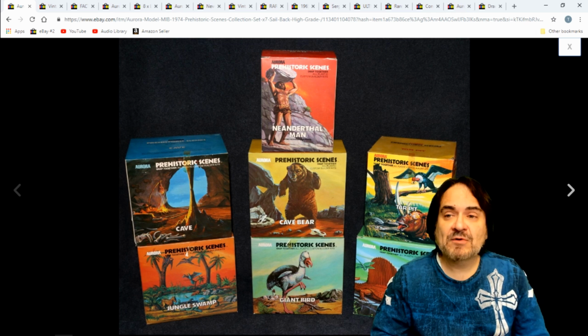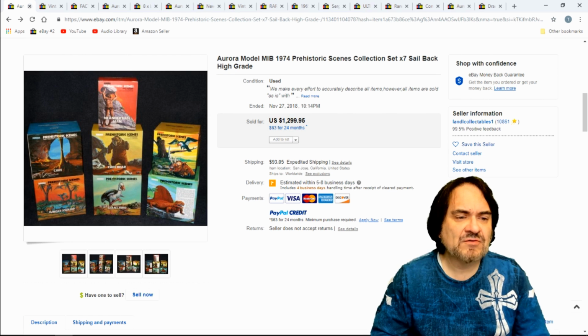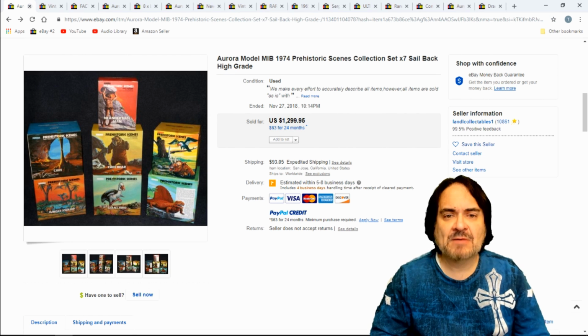I have fond memories of them, and that's part of why I designed my own stylized prehistoric diorama. This set sold for $1,300. One of these sells for more than the other one, and I think it's the cave one up on the top left, if I'm not mistaken.